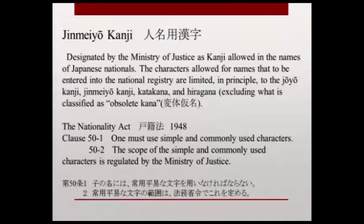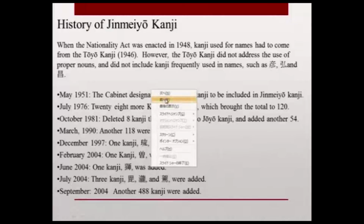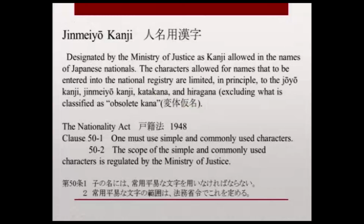The second standard is Jinmei-yo Kanji. In accordance with the Nationality Act, which was passed in 1948, people could only use characters from the Toyo Kanji chart in their names. However, the Toyo Kanji did not include some kanji frequently used in names such as Hiko, Hiroshi, and Masa. There was therefore a great deal of public demand for such characters to be included, and so the government formulated the Jinmei-yo Kanji, a separate set of additional characters for use in people's names. This is the Nationality Act.